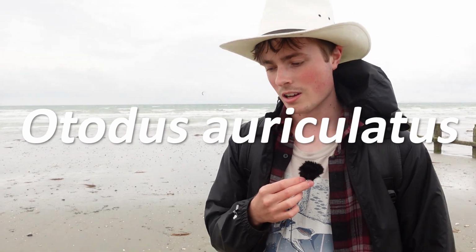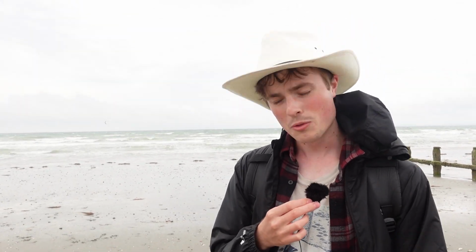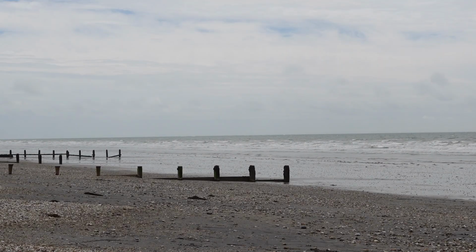But another interesting one you can find here is a shark called Otodus auriculatus. You may recognize the genus name Otodus. It's because it's the same genus that Megalodon belongs to. Megalodon is Otodus megalodon, and Otodus auriculatus is a much older ancestor of Megalodon. So I would be very, very pleased if we could find an ancestor of Megalodon on this beach. Don't think I have yet. I think we've mostly found Striatolamia, but we will be keeping an eye out for some Otodus.